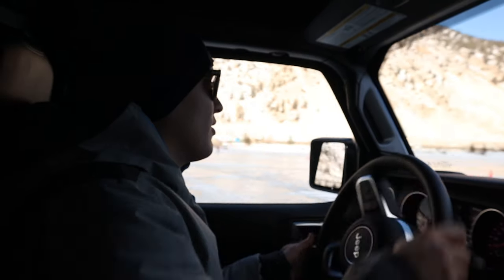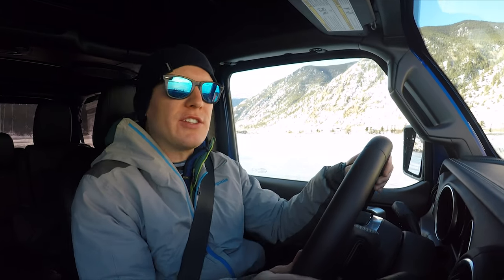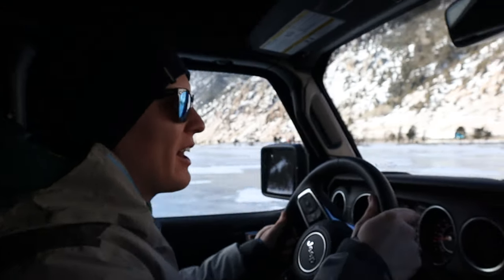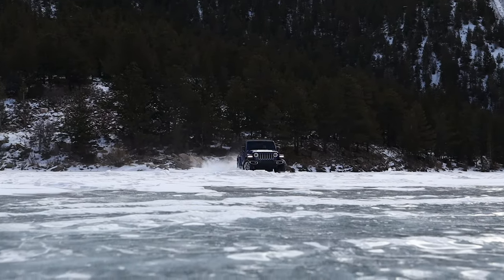I'm just driving, you know, like I was driving with the other vehicles, and this thing is sliding all over the place. When you think of a Jeep Wrangler, you think of a vehicle that can handle almost any terrain that you can throw at it. Clearly, the ice is not included in that terrain list.